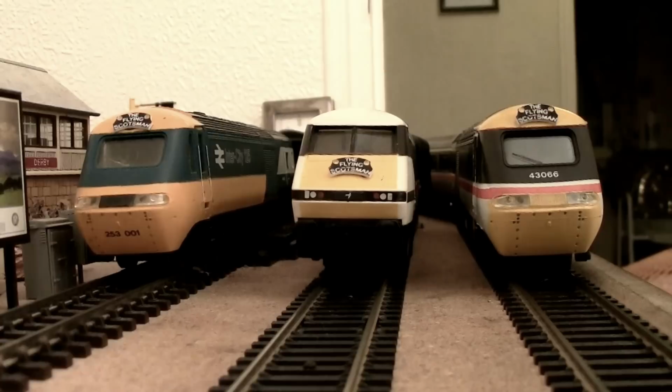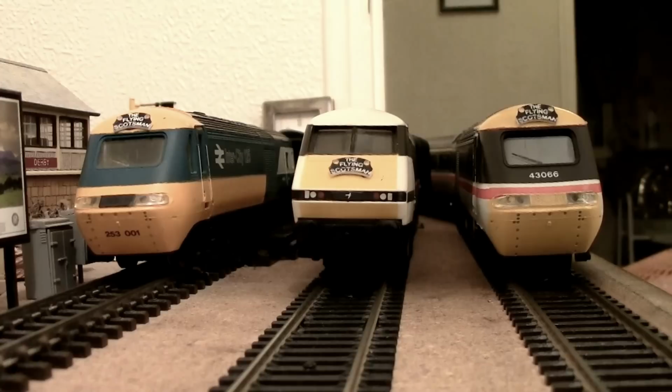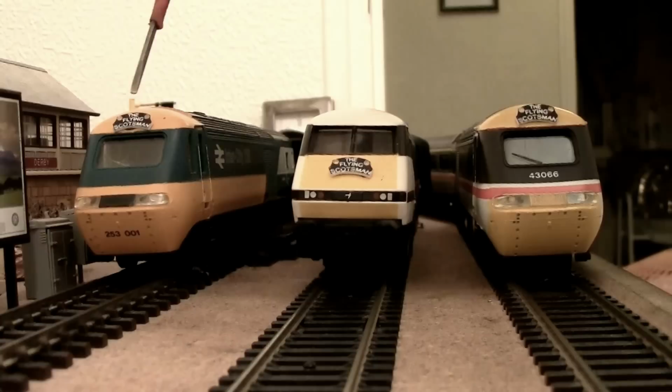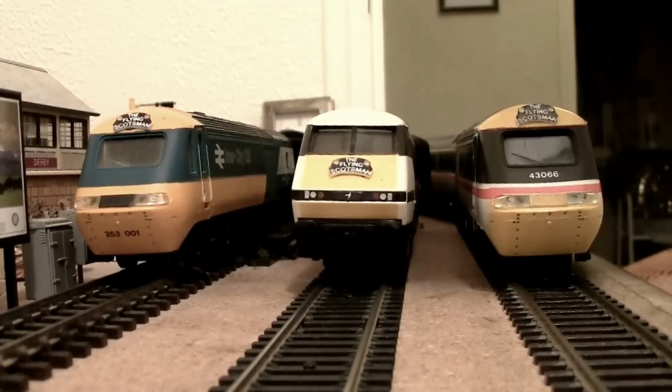As you can see now, I don't know for sure if any of the diesels or electrics actually did have the Flying Scotsman plaque on, so I thought, well, I'll give them a bit of credit and make it look nice, so I've stuck them on. This one looks good here on the front of the class 91, but on the class 43s it didn't look good down there. It looked better at the top, which is why I put them on there. So we'll just get this going and not do too much talking, just have them whizzing round.